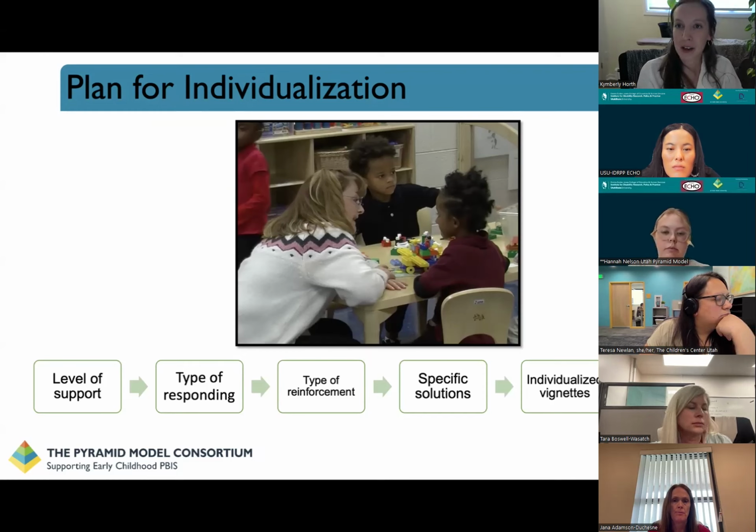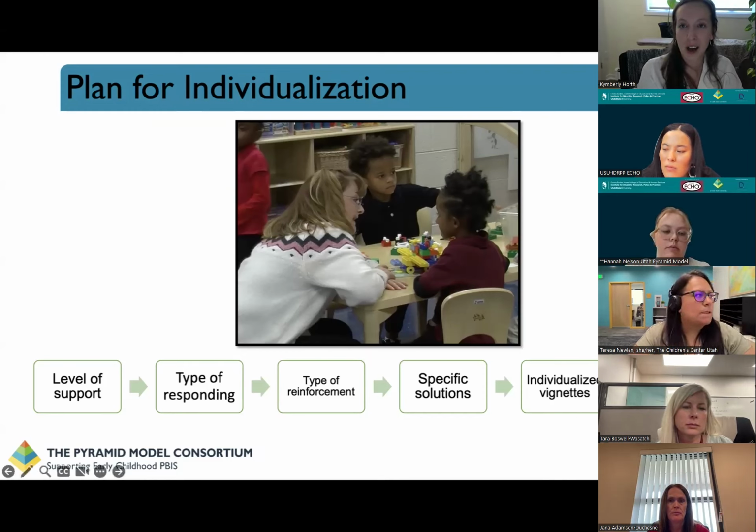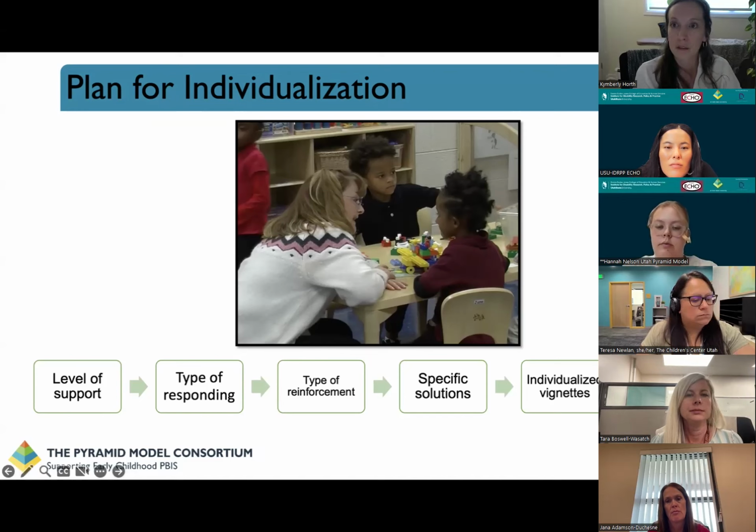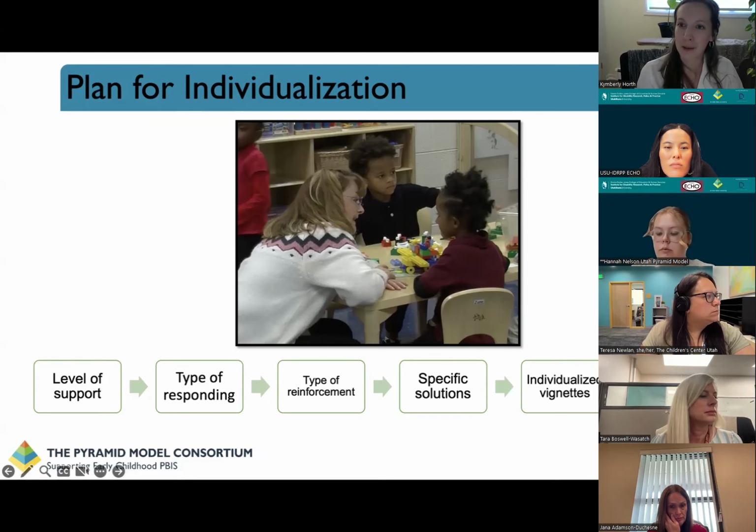Making time for individualized vignettes or individualized review and practice can also be really beneficial. So, perhaps catching a child right before they transition to a new center to talk about, okay, when you go to block center, what do you want to do? Oh, and last time I remember that we had a problem with XYZ. Let's think about what we could do if that happens again today. Taking little moments like that, 30 seconds, to get in a little extra practice time, or to look at the visuals, can be really beneficial for that child.